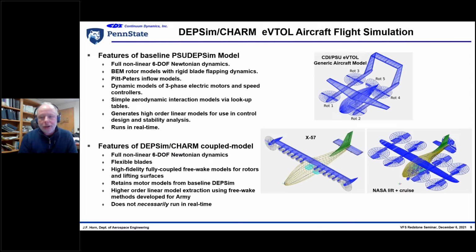Next slide. So just some sample aircraft that we've done here on the right. We have a kind of generic eVTOL configuration, with quad rotor lift and then a pusher prop and a wing tail. We size it at about 1,000 pounds, so this would be like a small single person type vehicle. And then a similar type configuration, the NASA Lift Plus Cruise, larger, 6,000 pounds or maybe more. We've also done fixed wing like the X-57 configuration. Those are all OpenVSP type models. You could actually crank out your CHARM input data directly from those.